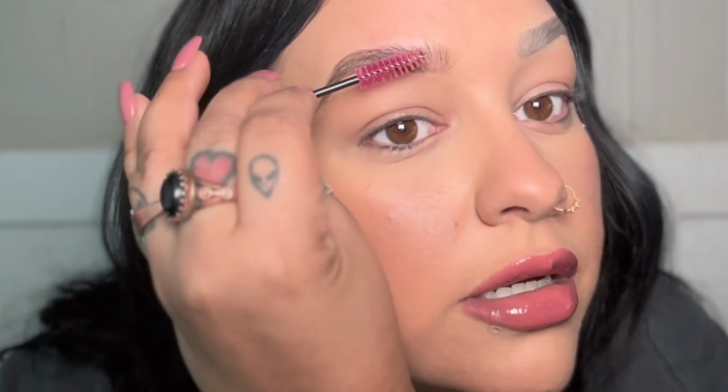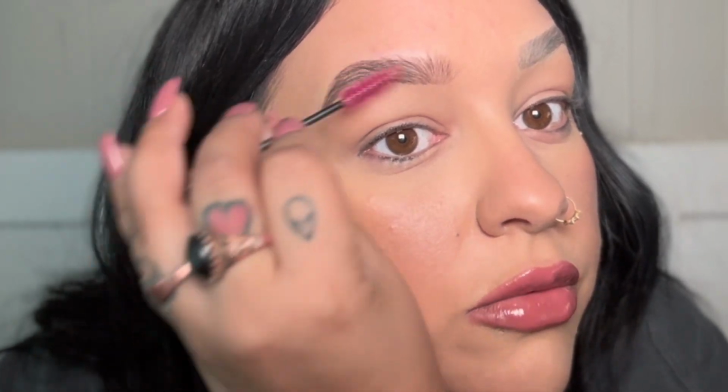But I'm gonna do the same technique that I did with my other one. I'm gonna grab my spoolie and brush through it a little bit here, just to soften that line. Now, when you do this, it does give it a similar finish like my other brow. You could do a little powder. It doesn't look bad. It's just, I don't know, pomades, I like a pencil. I don't need a brush.